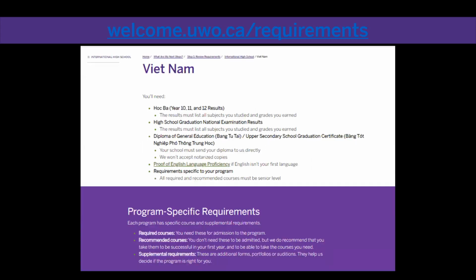For example, if you were to open up Vietnam, you would see all of the different requirements that exist, saying that we require year 10, 11, and 12 results, and so on. It'll say if proof of English language is typically required. It'll have requirements for the program.